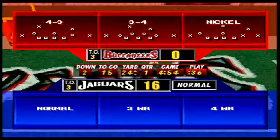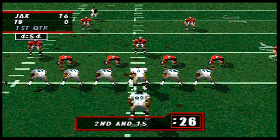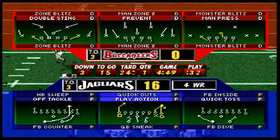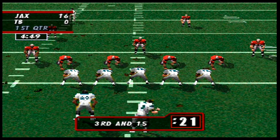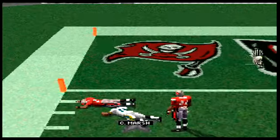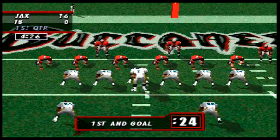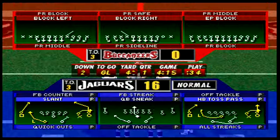Incomplete. It's second and long at the 24. They just knocked that one down before it even got near them. Marsh with a 21-yard gain on the pass. One-yard loss on the play. It'll be second and goal from the 4.